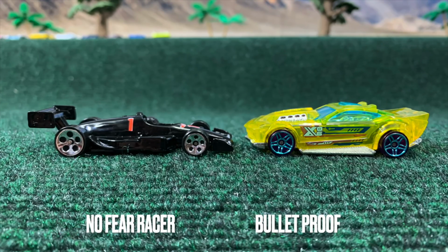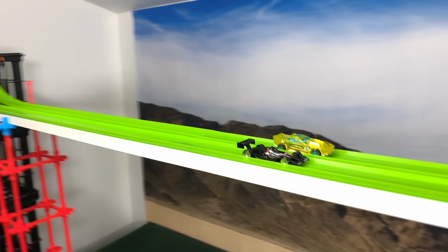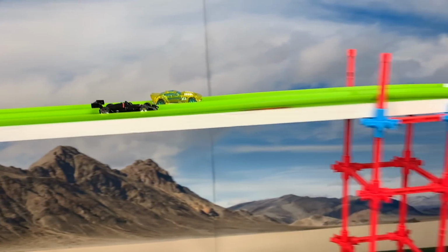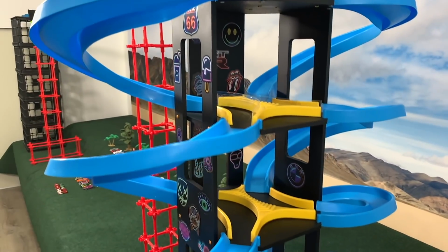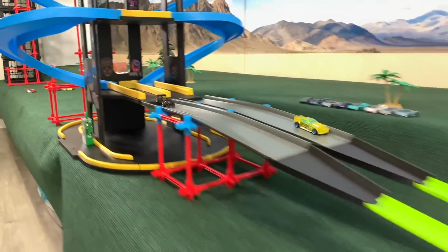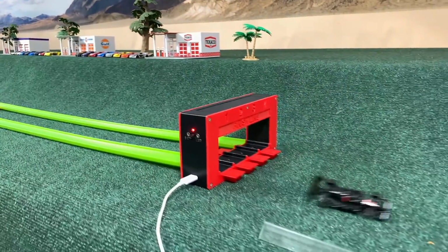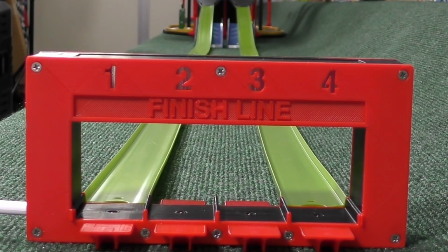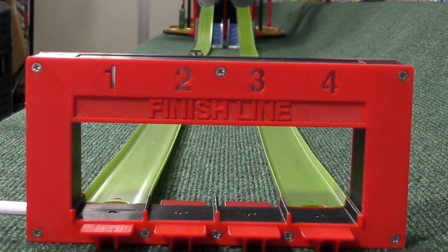No Fear Racer once again, and the Bulletproof. Man, these X-Racers have quite the imposing car body. This one, again, just looking very large out there on the track and covering a lot of space. Bulletproof down the final straight and looking good for a win. And Formula 1 starts to slip behind in the competition.